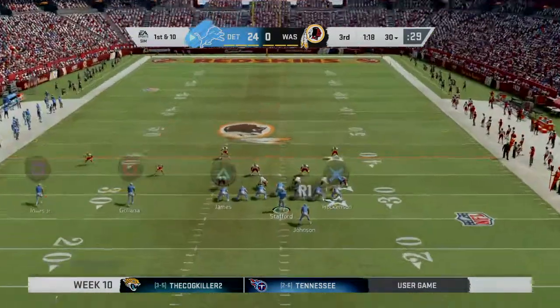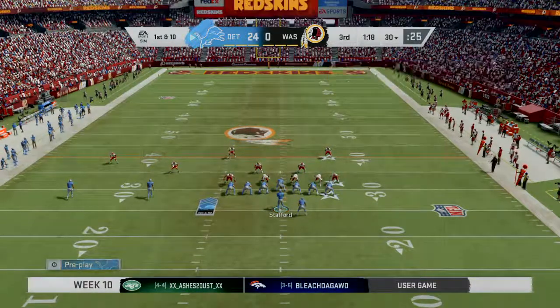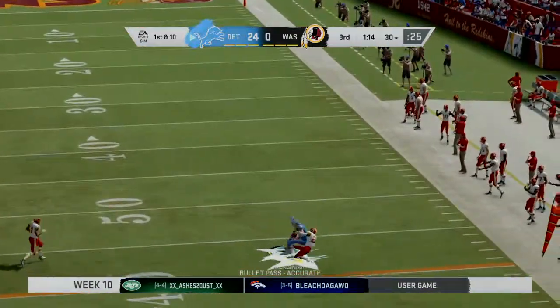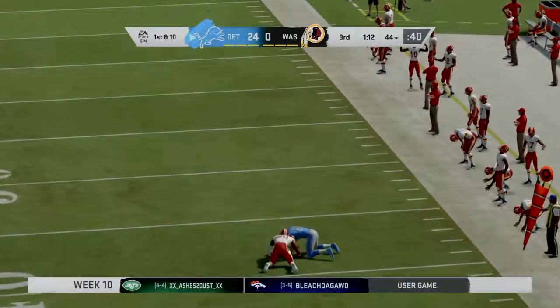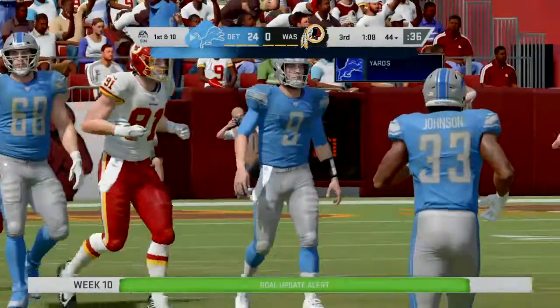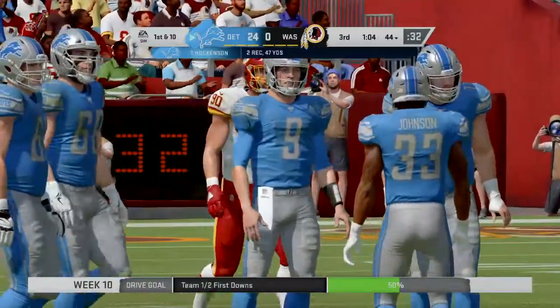So first and 10 now from the 30. A shotgun snap for Stafford. Right side, it's the tight end, Hockenson. And they'll get it up just short of the 45 at the 44. First play of the drive going for 14 and a first down.